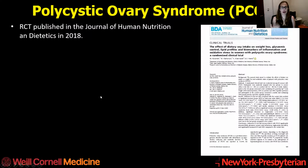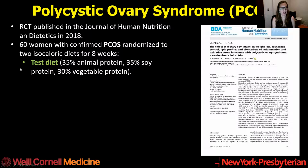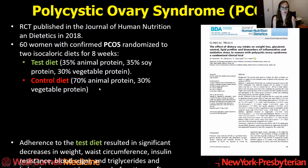So, is there any way that we can alter the clinical outcomes for these patients? Because PCOS is a big cause of infertility. So this was a randomized controlled trial published in the Journal of Human Nutrition and Dietetics in 2018. 60 women with confirmed PCOS were randomized to 2 isocaloric diets for 8 weeks. So there was a test diet, 35% animal protein, 35% soy protein, 30% vegetable protein. I'm sorry, that was the low animal protein diet versus the control diet with 70% animal protein versus 30% vegetable protein.